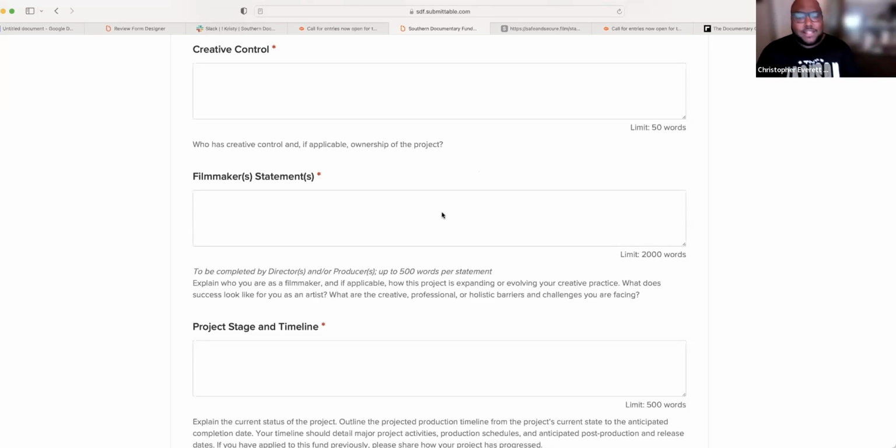Sammy, if the plan is to make a short, but you end up with enough to do a feature, will that affect this application or vice versa? No, it wouldn't. It wouldn't affect it at all. As long as you're still in production, it's all good. If you're finished with production and you're doing editing and post, you can't apply to the fund anyway. But if you're still in production and it's looking like a short, but you never know, and that happened to me actually with the Grandmaster project.